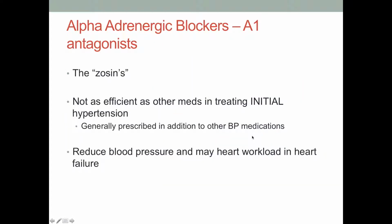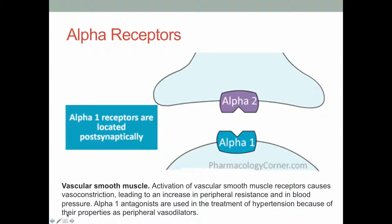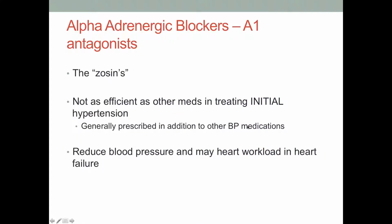Okay, alpha blockers. So the same way we have beta blockers, there's alpha-1 blockers, antagonists. So they bind to those alpha-1 receptors. If we just go back for a second, they bind to alpha-1 receptors, and instead of stimulating them, they bind and then block that receptor. So that would be a competitive type of action. So instead of norepinephrine binding, now this drug is there. So those are called the zosins. So they should be easy for you to pick out because they all end in zosin.